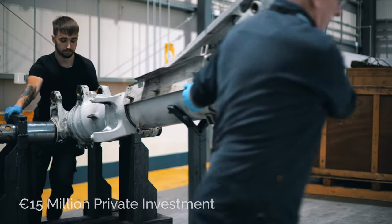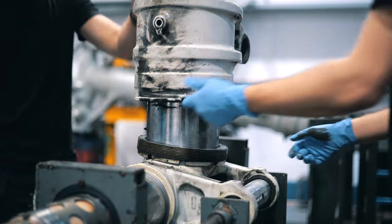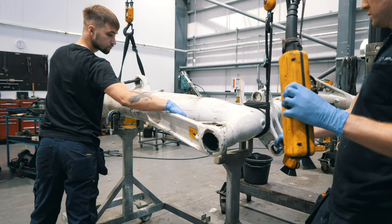The 70,000 square foot facility has the capacity for overhaul of 300 legs per year. The facility specializes in A320 family and Boeing 737 new generation landing gear.